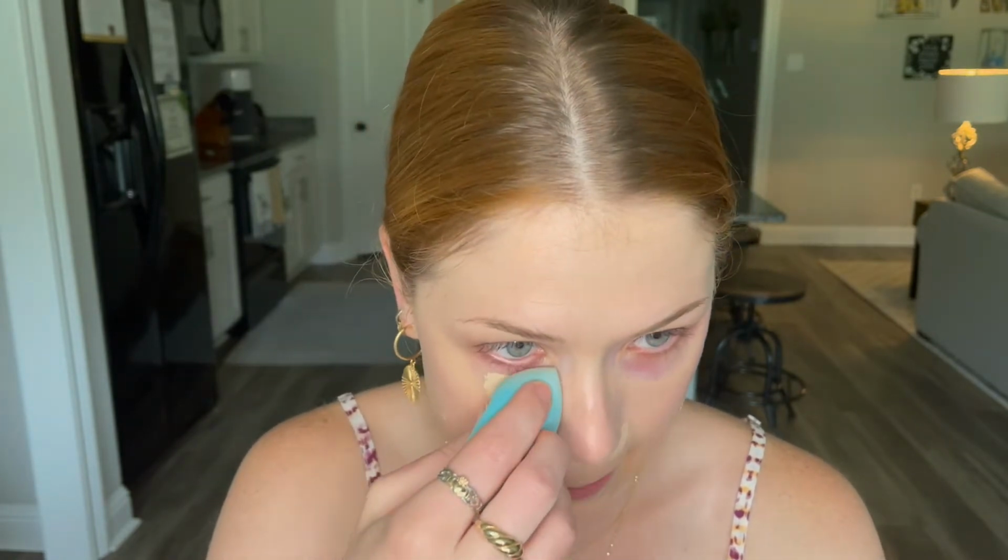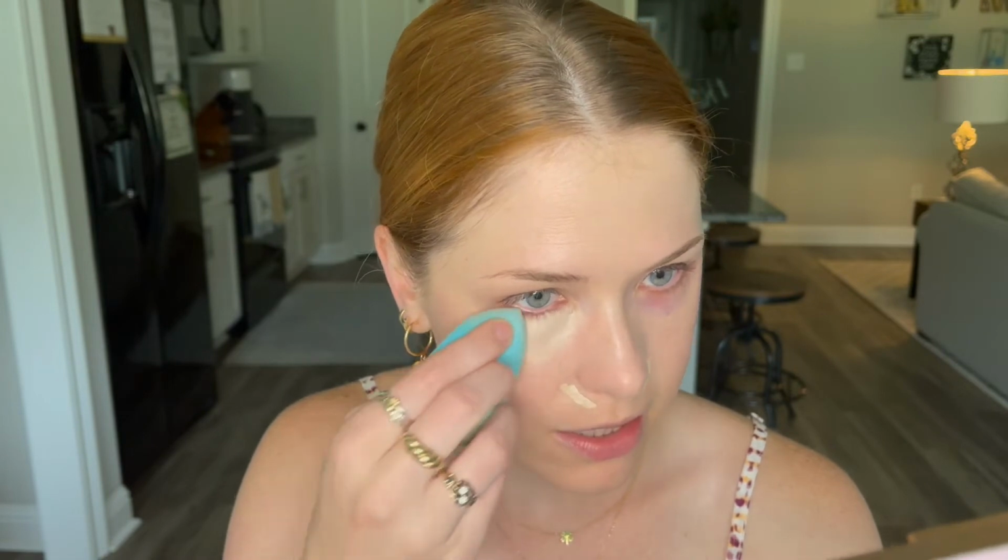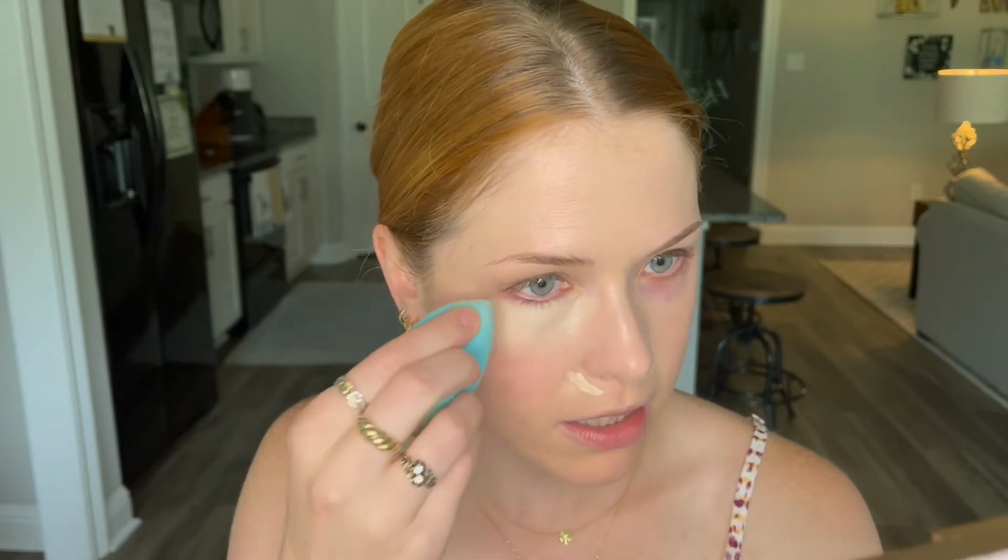And like I said, my skin's so aggravated right now and I'm so sad. So I just blend this in, my concealer.